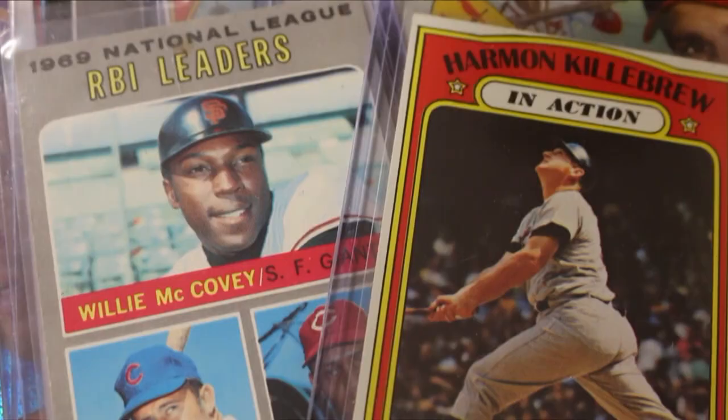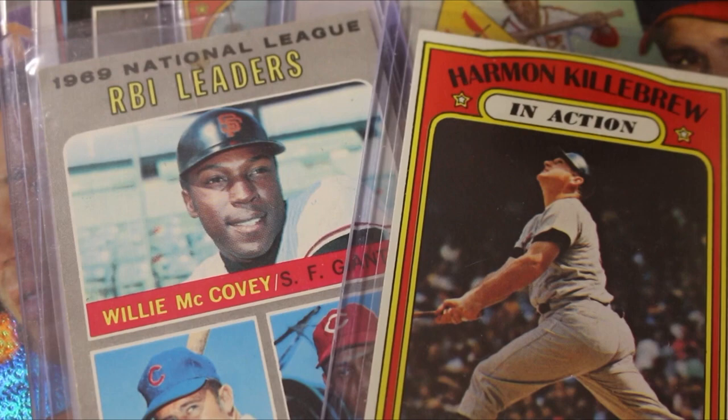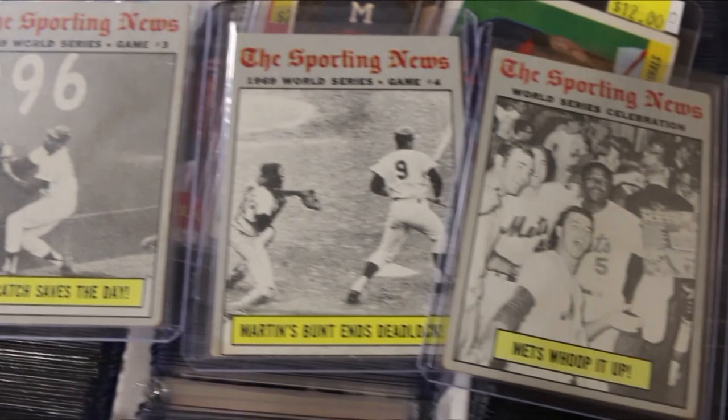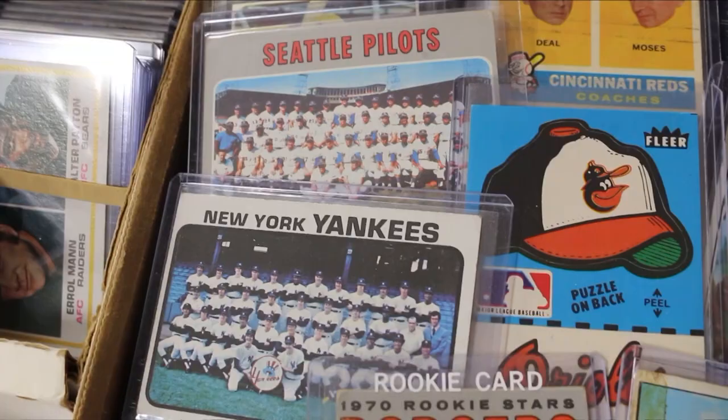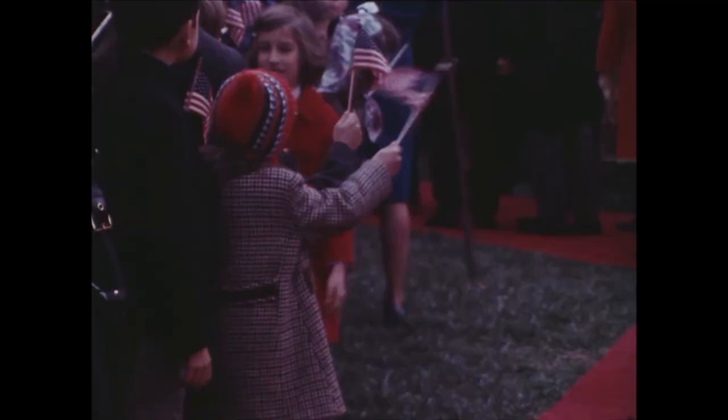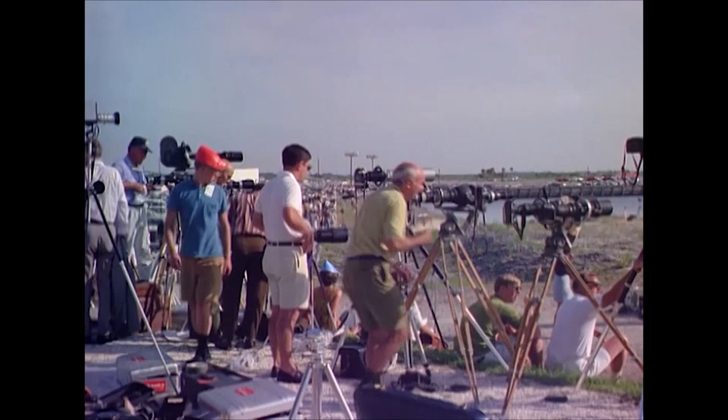In the summer of 1969, baseball fans across North America cheered as Willie McCovey and Harmon Killebrew slugged their way toward MVP awards. The Miracle Mets shocked the world on their way to a championship, and expansion teams took the field in Seattle, San Diego, Kansas City, and Montreal, Canada. The first time America's game stepped foot outside the boundaries of the United States. But on that fateful summer, Americans traveled even further to another world.